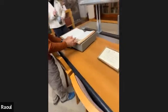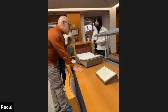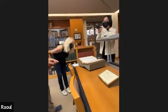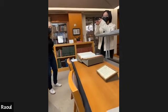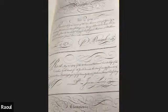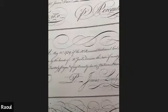It's in 1739, June 3rd, 1739. Here's a receipt, November 15th, 1739, received by the hands of Mr. Silas Thorne on the order of S. Gore, Esquire. It's fun to see all these things, and I guess they use them as examples of receipts that they would write up, although I assume that they would be a little bit simpler when they scribbled them out.